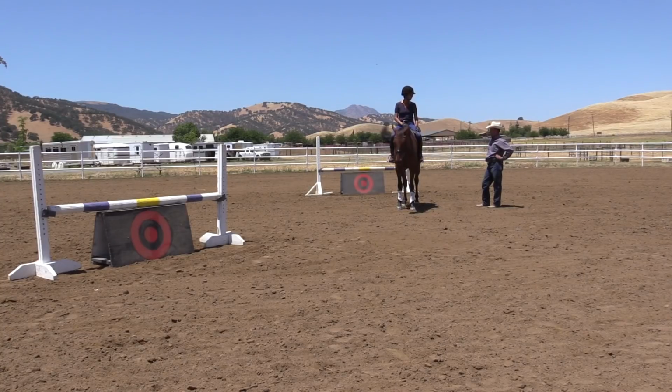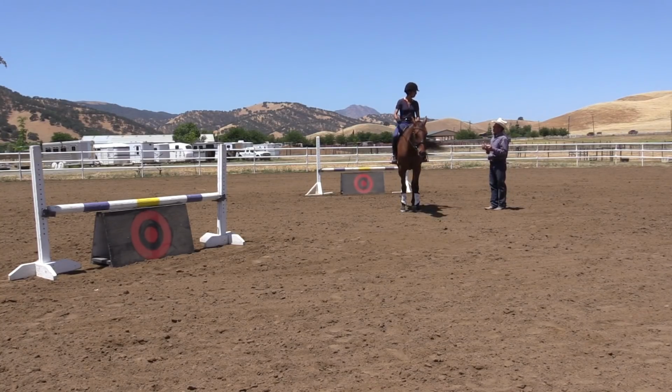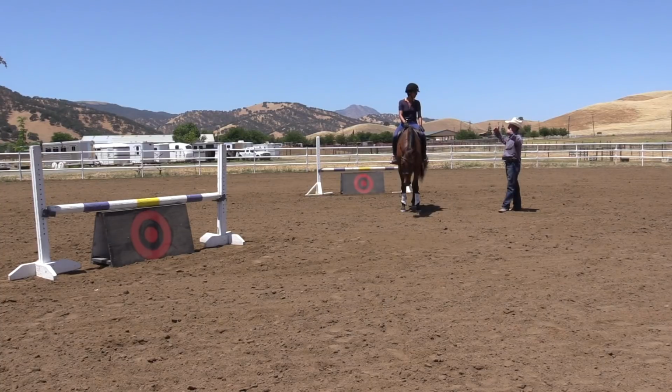So I said, do you ever jump her on a loose rein? You said, no, not really. And so then I said, oh, go ahead and just take a hold of her and jump it. And she jumped it okay, but you had to manage her just a little bit. Right. And it's a cross rail that's this high, so it's not that big a deal. So if you're going to manage her a little bit there, I imagine as things get bigger or spookier, you've got more managing to do.